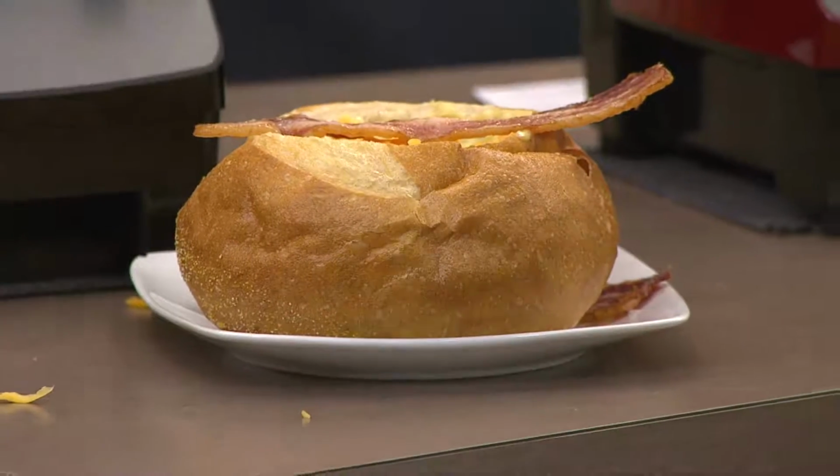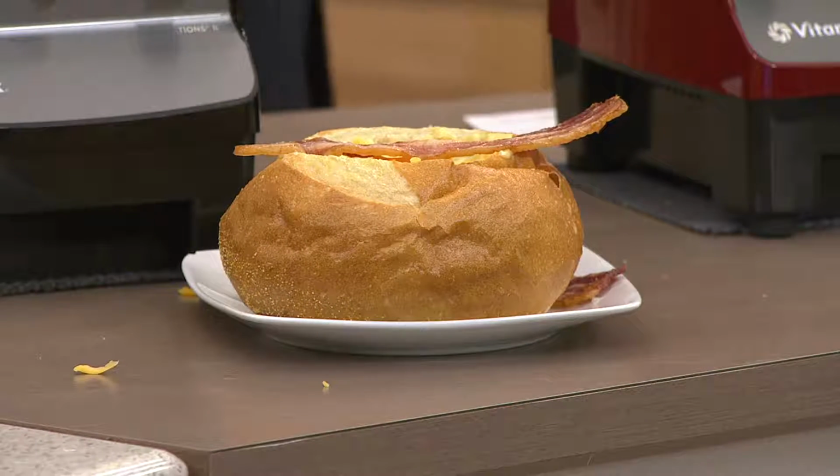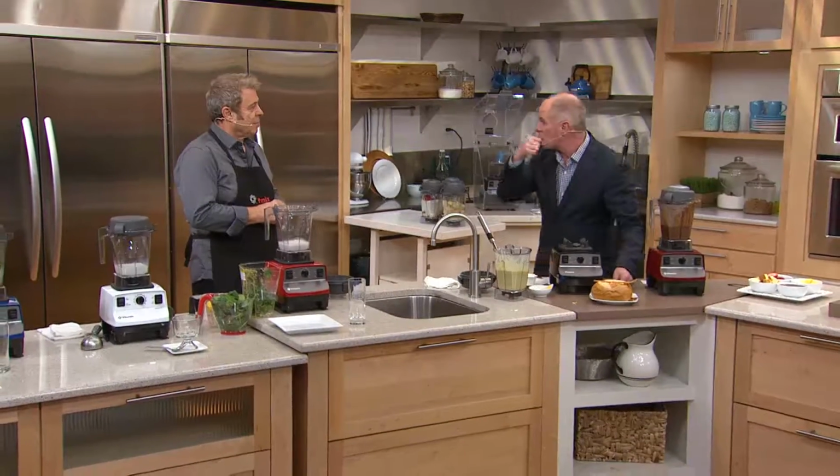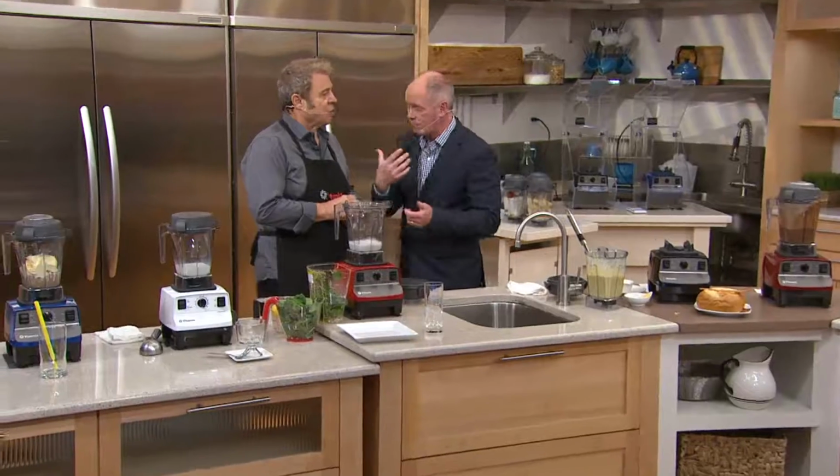Wow. So that's in the book. How many recipes total? I know it's over 300. I can't remember. It's over 300. 300 what? Recipes in the book. Over 300 recipes in the book.